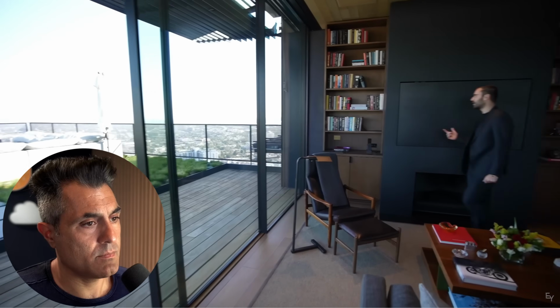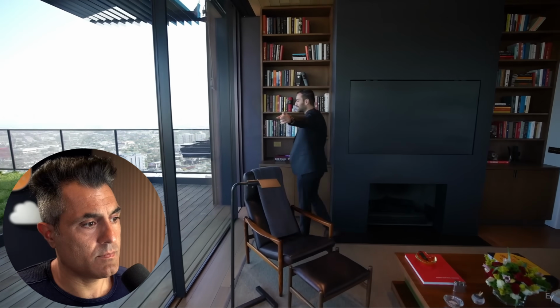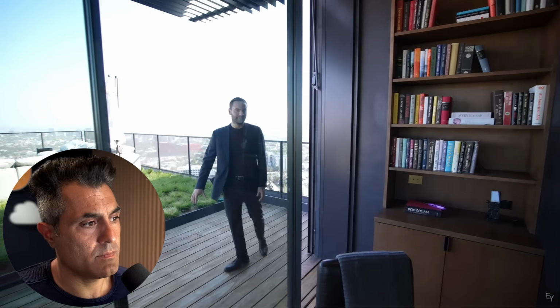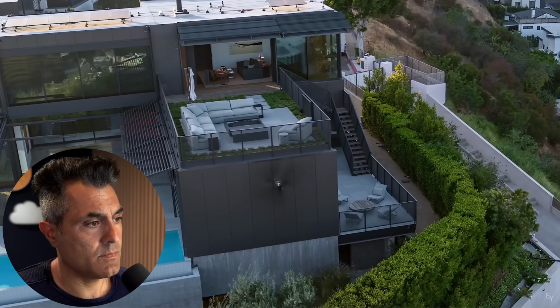We have the automatic glass doors opening up to the patio space. By the way, that corner in the office also opens up. There's a Juliet balcony there. But I want to take everybody to this outdoor space that's incredible. It's kind of like an extension of the den.